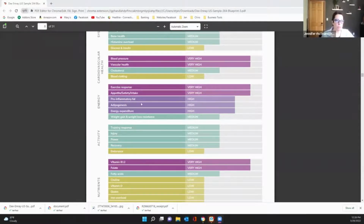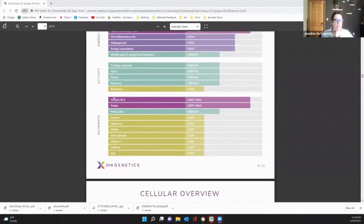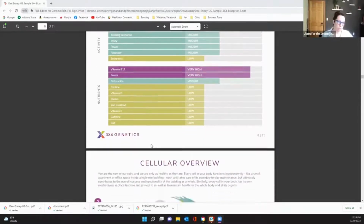We also go through your response to exercise, and then the next category, activity, your recovery rate, your power rate. And most likely, are you going to be injured when you're doing activities? Many different areas. We'll go over those a little bit later on in this report. And then one of these key areas that's just so nice for anybody who's recommending you supplementation to get an insight on how your body will process and where its true genetic needs are. And that's really important in this day and age when people are moving toward more all natural healthcare and are really looking for supplementation to aid their health. This genetic testing will give you very specific recommendations.